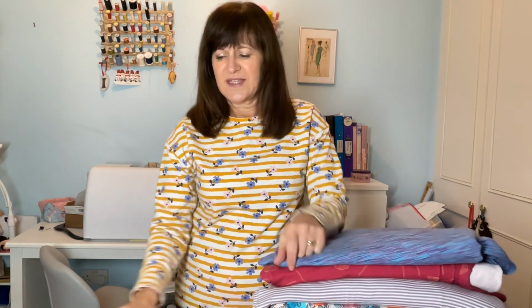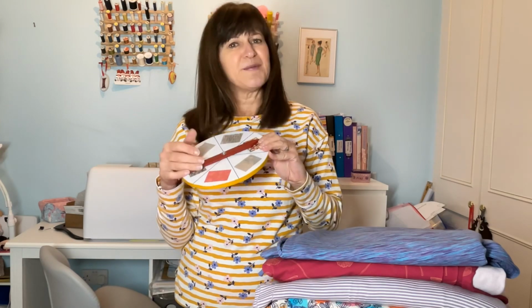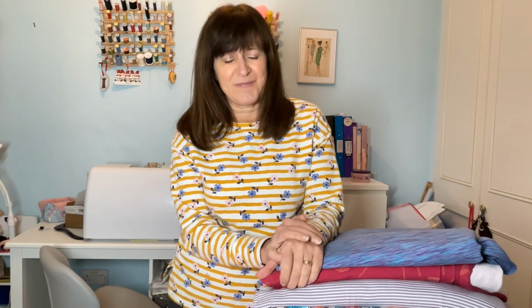Last year I used a lovely spinning wheel that my father made me to determine what fabrics I had to use next. Last time it was fabrics that I wasn't particularly sure on and I just kept going past. This year it's all about comfy wear. As you can see, I've got my comfy joggers on and one of my sweatshirts. All these fabrics I absolutely love, but I keep hesitating on what to make with them.